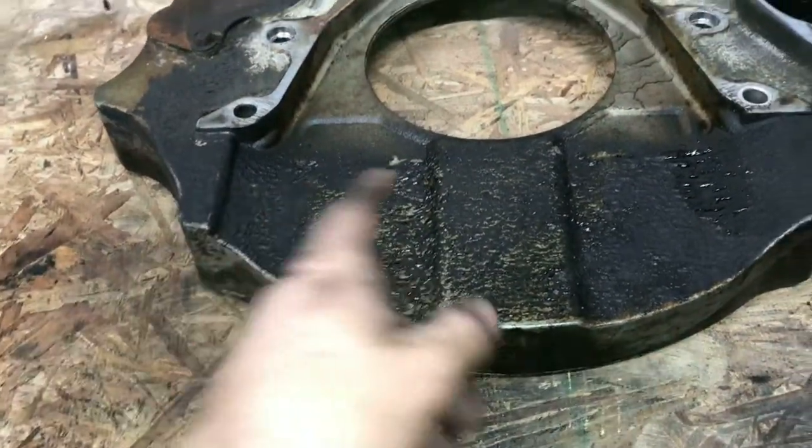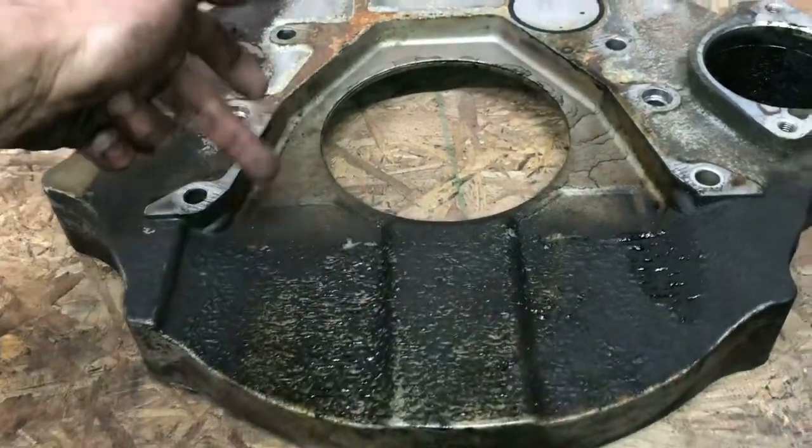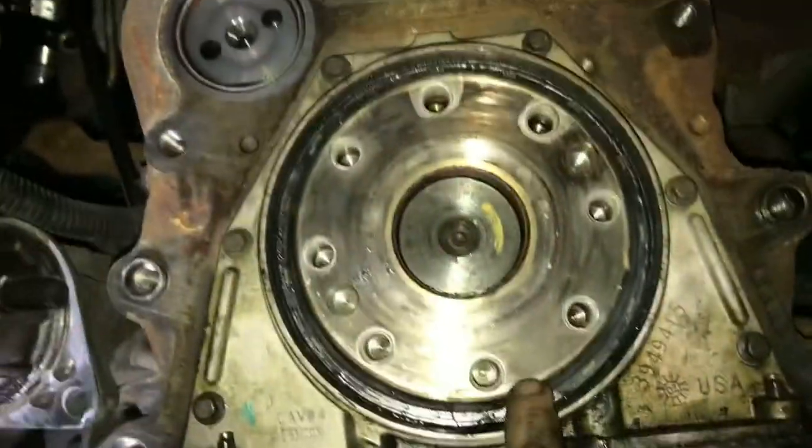We're gonna clean it up really good, and if you guys can see what's going on here, this is the back side that faces the engine. Where your rear main sits, all right here. Bring you guys underneath here. It's something you're definitely gonna want to do while you get the transmission out. You guys can see there is oil everywhere, and it seems to be coming from our rear main seal here.